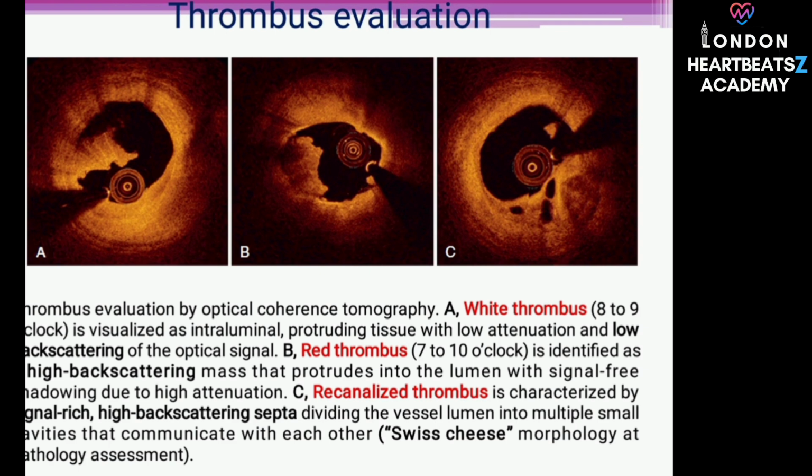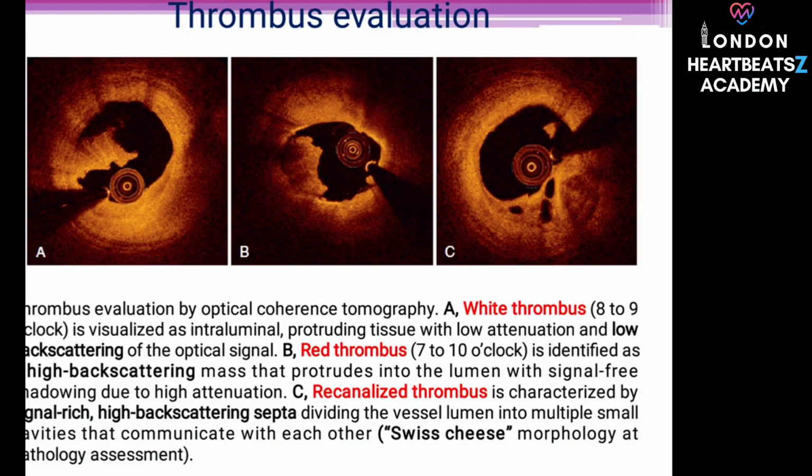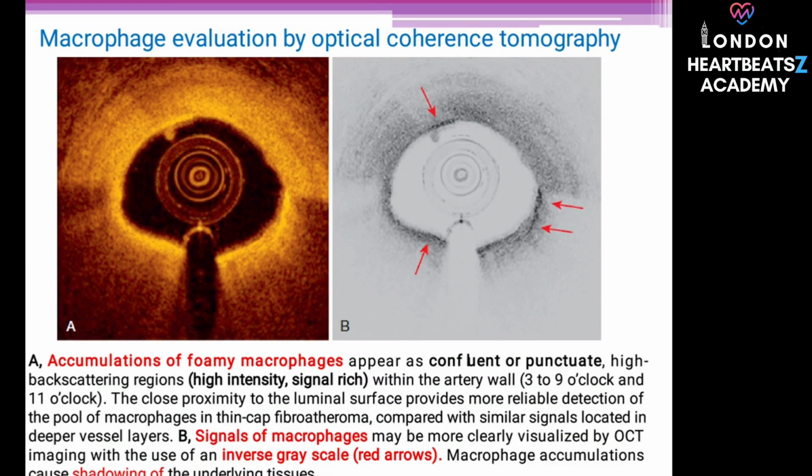What about macrophages, those inflammatory cells that play a really key role in atherosclerosis? Can OCT help us to visualize them within the artery wall? Yes, accumulations of foamy macrophages have a distinctive appearance on OCT. They typically appear as confluent, joined together, or punctate, tiny dots of high backscattering regions with high signal intensity within the vessel wall. Bright spots indicating macrophage clusters.